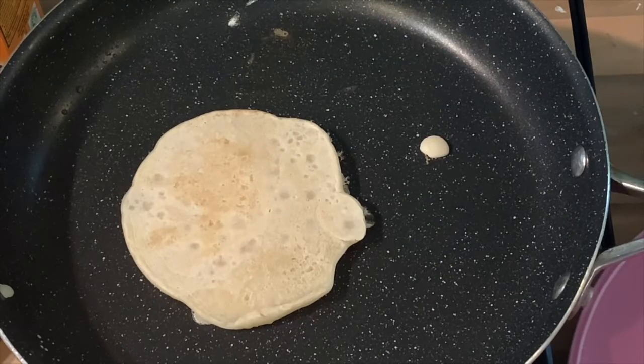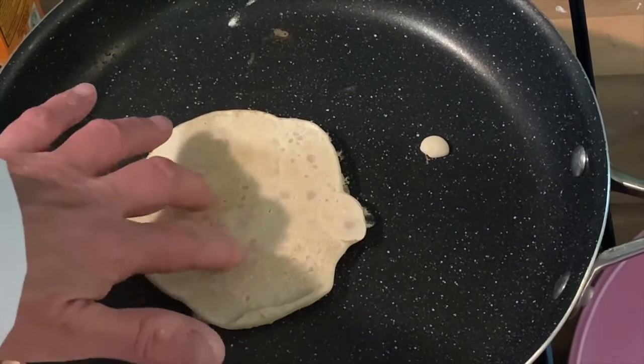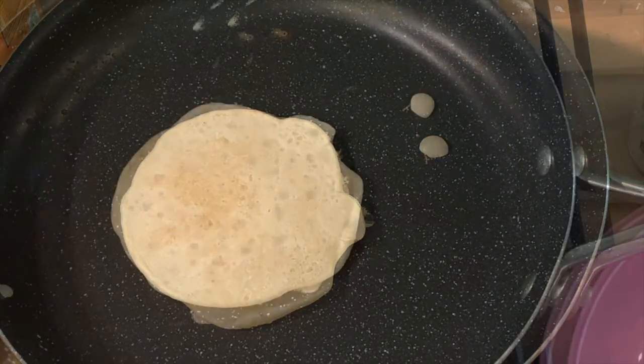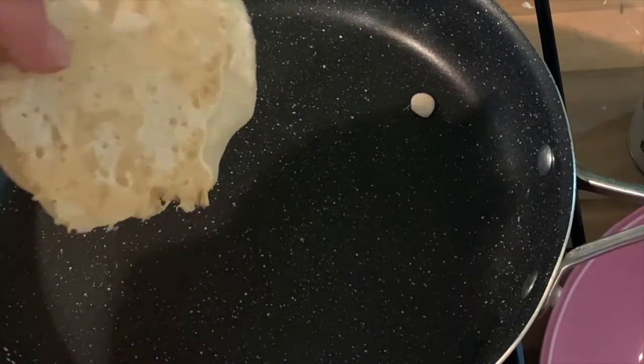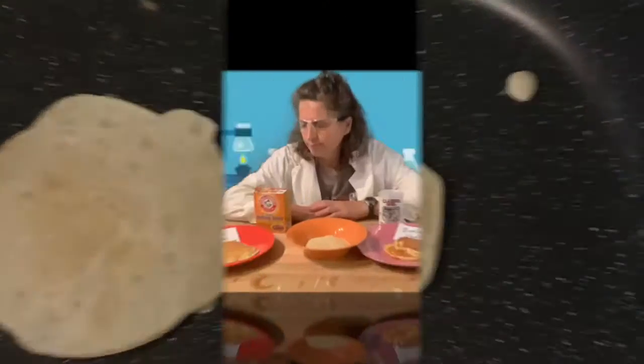Well, I finally flipped it over because it had been in there so long, and it's still not very brown, and it feels like a tortilla. Does not feel like a nice fluffy pancake. Wow, you never think the stove is hot. It's not even getting brown. Look at this. I think this experiment is over. Let's take it off and compare everything.